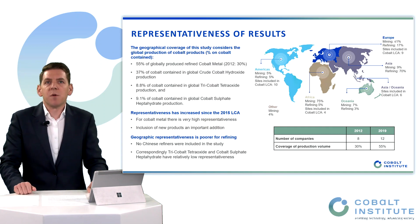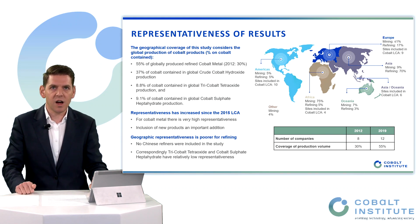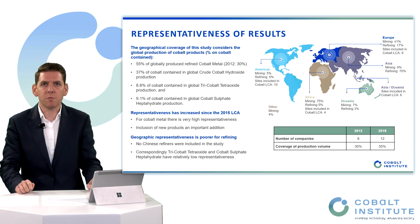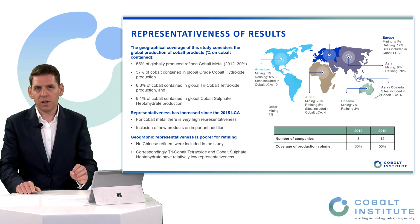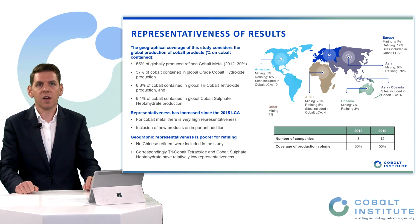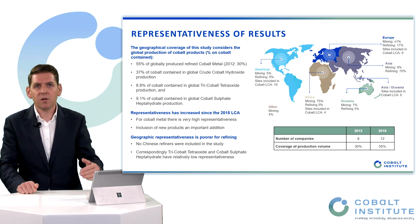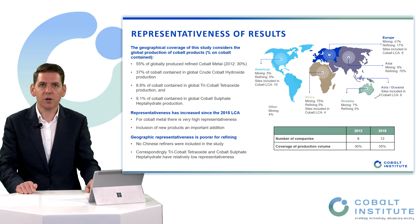So I want to take a moment to talk about the representativeness of the results, because I think this is something we're quite proud of. For cobalt metal, the results we produced represent 55% of globally produced cobalt metals. This is very high representativeness, giving us really quite robust figures. Equally, with crude cobalt hydroxide, we have about 37% of globally produced crude cobalt hydroxide. Again, highly representative.